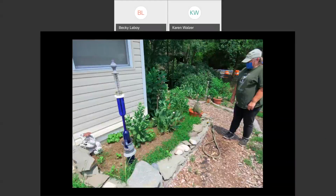And here she is with some garden art. You can see it kind of contains two blue bottles, one turned upside down, and a few other items that Phyllis salvaged and pieced together.